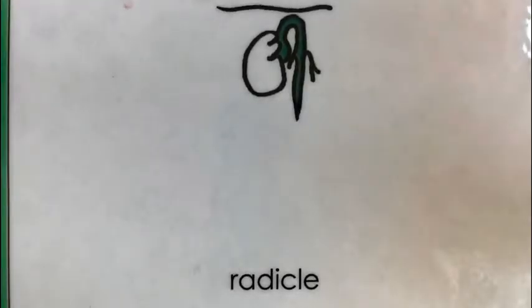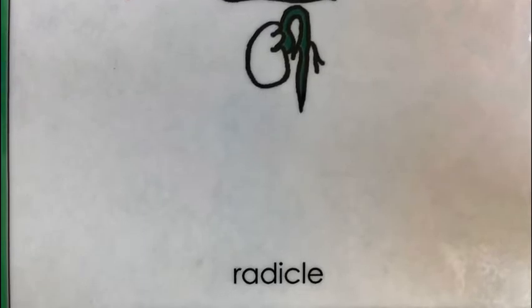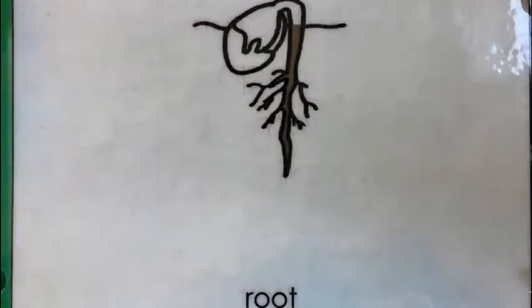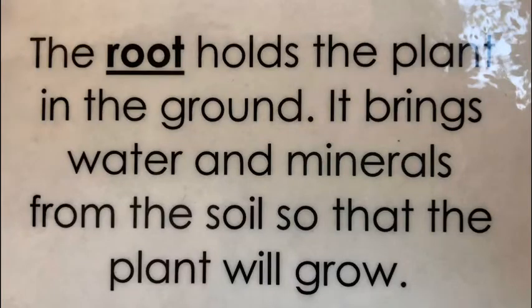With conditions right, the seed coat will begin to absorb the water and the oxygen. And with time, the seed breaks open and the radicle emerges first. The radicle will become the root of the plant. The root holds the plant in the ground. It brings water and minerals from the soil so that the plant will grow.